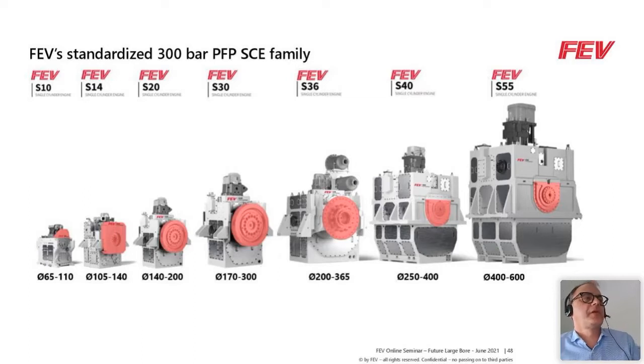The next model we have introduced to our single cylinder engine family is the S30, which covers the smaller medium speed engines and also a big portion of the high speed engines. So it is some combining tool for power units coming from these both markets. Then we have the S36, which is a classical medium speed single cylinder engine for bores up to 365 millimeter, covering a wide range of medium speed engines. And then the two big ones, which are going up to 600 millimeters, S40 and S55, where we can integrate really the biggest four-stroke power units which are available in this world.